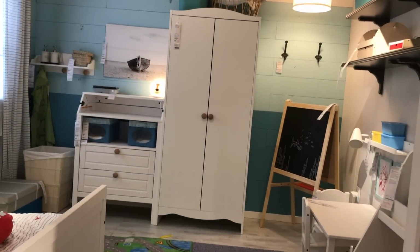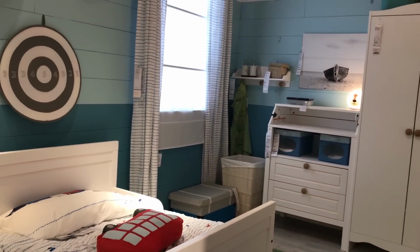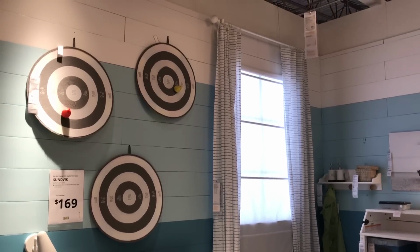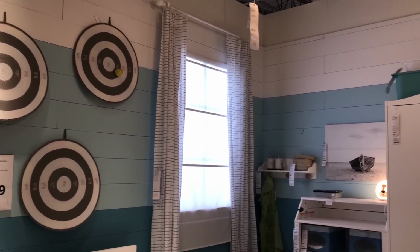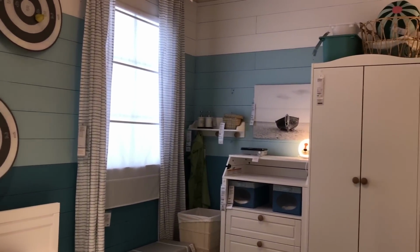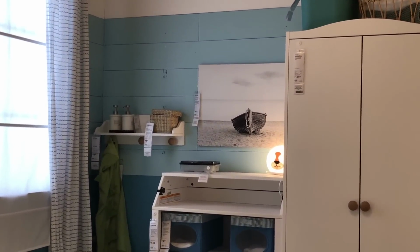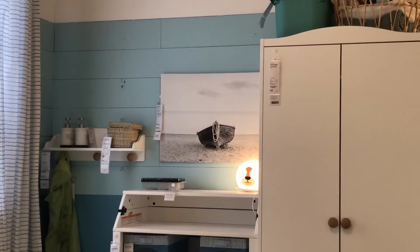I love the ombre shiplap going on. It has a real beach feel and a cottage feel. This boat picture helps it not become too cartoony. I love kid spaces, but I like a lot of real touches to them, some elegance to keep it from becoming too cartoony. I love that they put that boat picture in here.